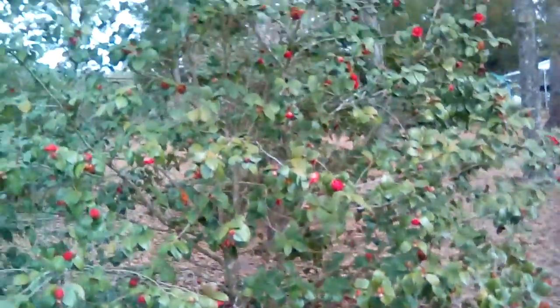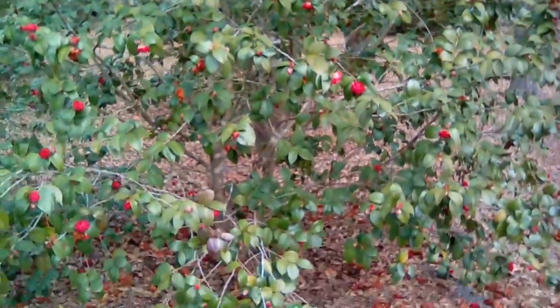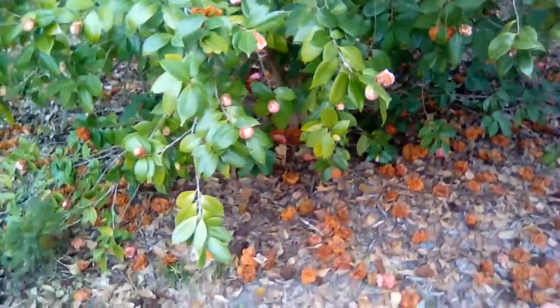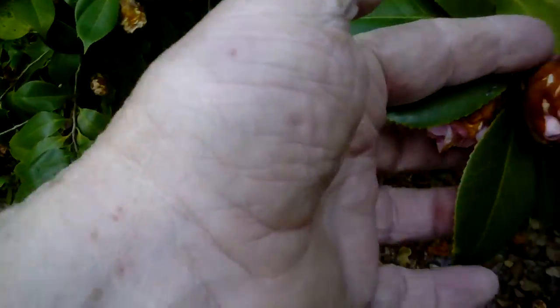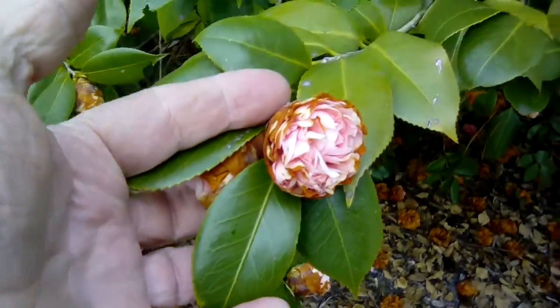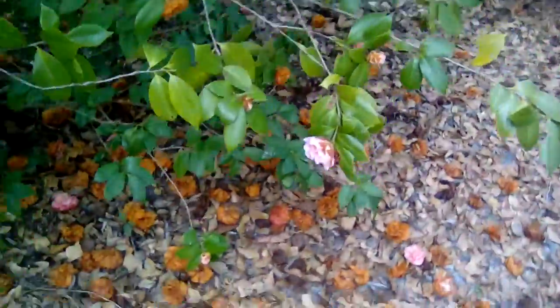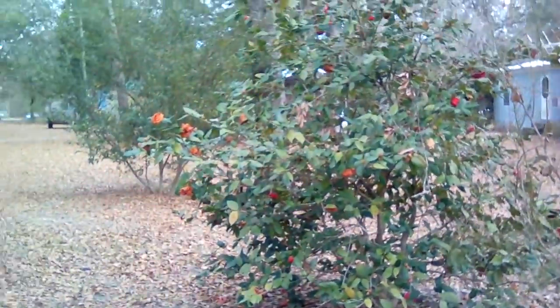And as happens, the cold weather has wreaked havoc with my camellias. Some of them aren't looking very well at all, the flowers, and even the buds have got frostbite on the outside, but they still bring me joy with the color that they do still add to the yard, and contribute to my well-being.